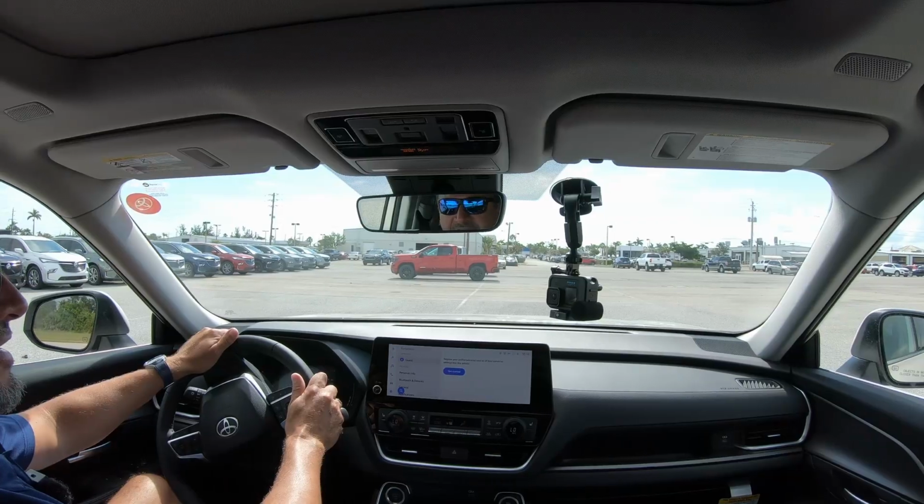Now, let me know what you think about it and what you would choose and why in the comment section below. And now let's take it for a spin, starting with the turning diameter right here, turning radius. Let's see.